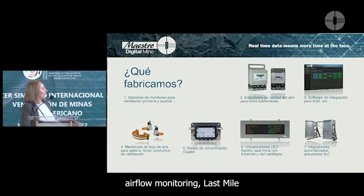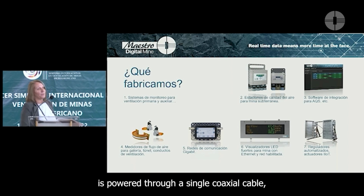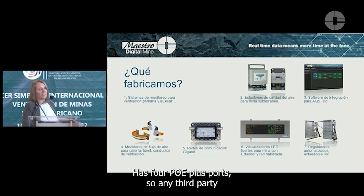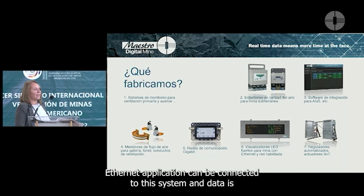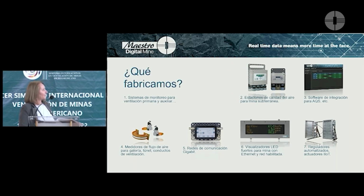Airflow monitoring, last mile, 1 gigabyte communication backbone. It's powered through a single coaxial cable, providing data and power to the network. Has 4 PoE plus ports, so any third-party Ethernet application can be connected to this system, and data and power is provided through a Plexus node.